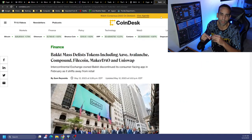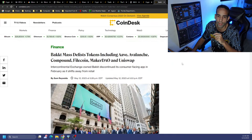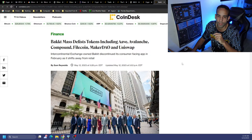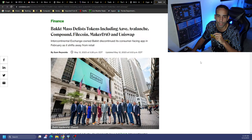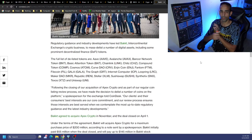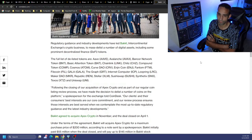Moving on. Bakkt master list of tokens, including Aave, Avalanche, Compound, Filecoin, MakerDAO, and Uniswap. Intercontinental Exchange owned Bakkt discontinued its consumer facing app in February as it shifts away from retail. Regulatory guidance and industry developments have led Bakkt to delist a number of digital assets. The full list is right in front of you, including Phantom, Loopring, Cosmos, Gala. And Gala had an update the other day, just FYI.